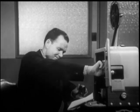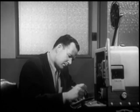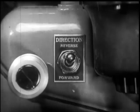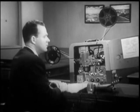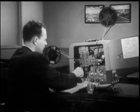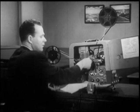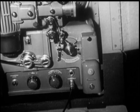Suppose partway through the recording you make a mistake. We all make them. But with this new Bell & Howell 202 projector, mistakes are easily corrected thanks to an important Bell & Howell feature. A simple reverse switch enables you to reverse the film to a point just ahead of where the mistake was made. Then, you set the reverse switch to forward position, release the clutch, and you are ready to resume your recording. But notice, the record light is not on.